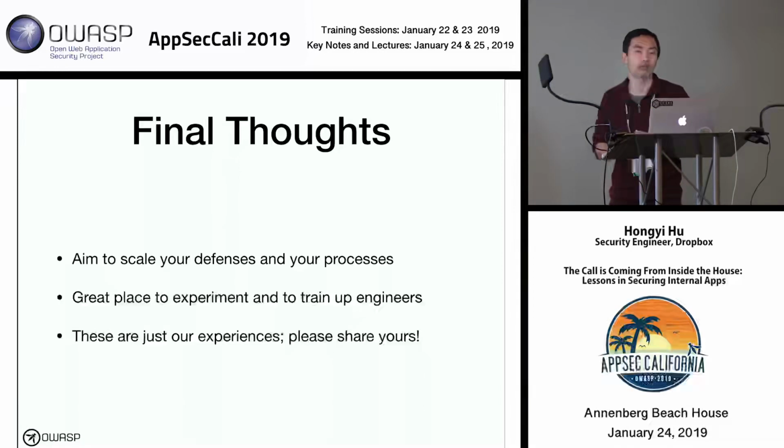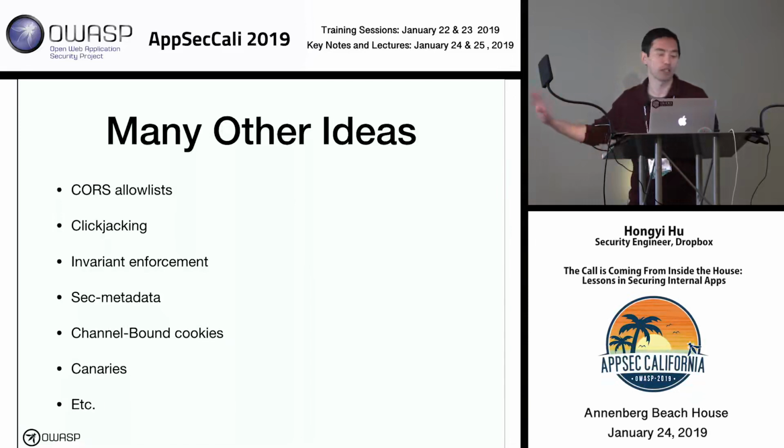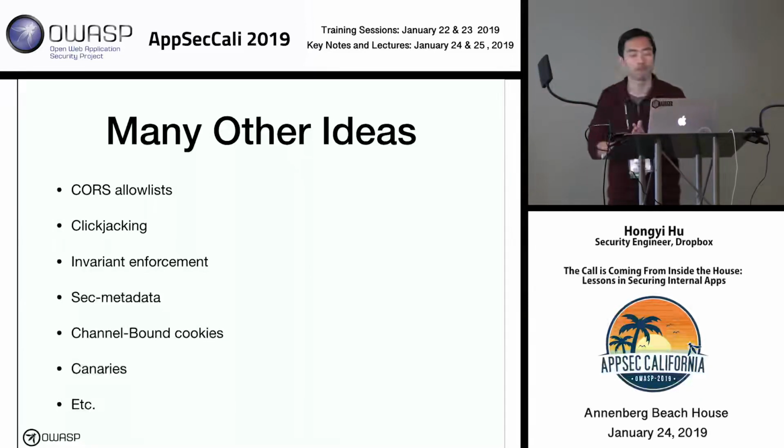In fact, we trained up someone who transferred to our team by having him work on internal AppSec. Finally, these are just our experiences. So please share yours if you have anything that you think is useful or helpful for other people. We'd love to hear from you. And there are many other ideas that I didn't talk about here, so we're really just scratching the surface. So if you want to talk about any of these ideas or others I haven't mentioned, hit me up offline.